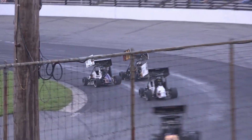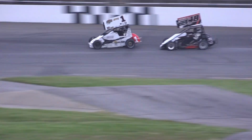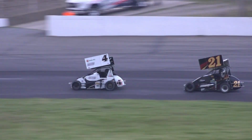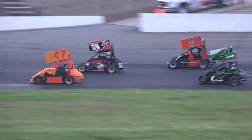Yeah, we got a good battle coming on here for 2nd with Jake Trainor and the 21 of Joey Bailey. Yeah, Trainor does the crossover on Bailey. He looked to the outside, but then came right across in the middle of the front stretch. PJ Stergios does the same thing in the 4. Stergios gets around Bailey. He goes to 3rd. Oh, 3 wide in the back. Oh, for a split second they were.